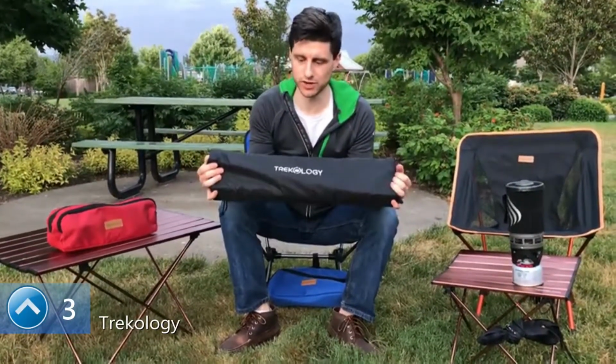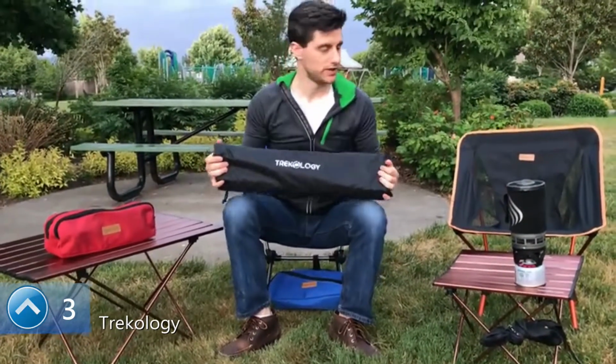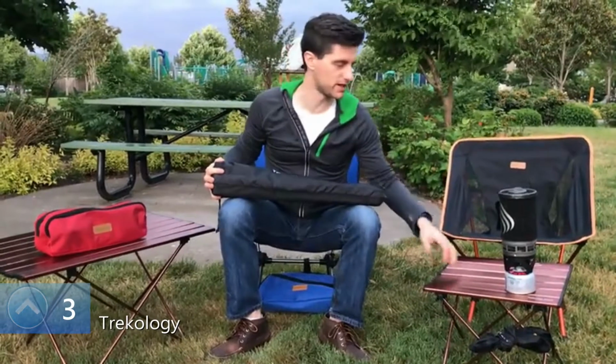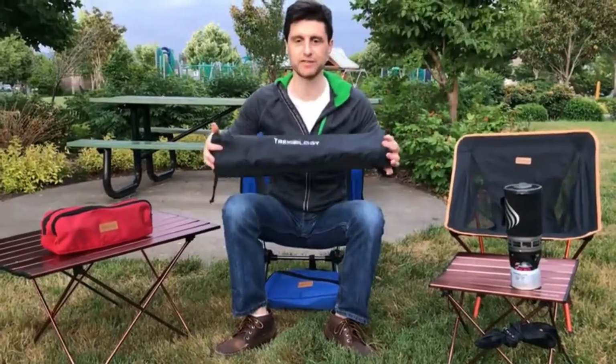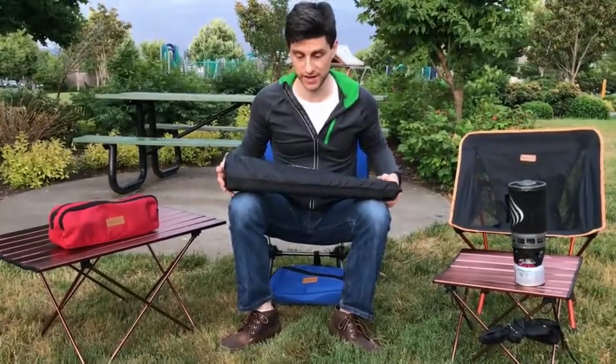Hey guys, this is Paul here from Trekology. I just wanted to quickly show everybody our new Trekology aluminum camping table. This table comes in 3 different sizes. To my left, this is a small size. I have the medium size here, which I'll be assembling, and to my right here is the large size.